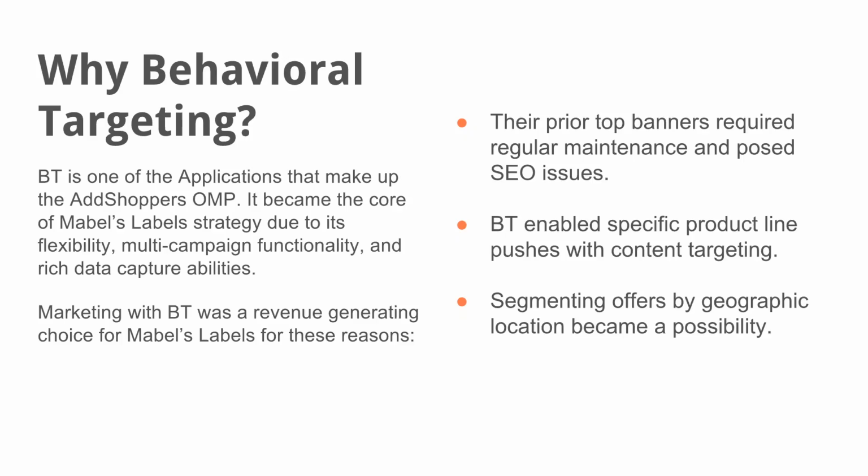And then also, behavioral targeting opened the door to some things that they had wanted to start doing, such as targeting specific product lines and also segmenting offers out by geographic location. Because, like Joe just mentioned, they have different storefronts and they target different locations. So being able to segment out different parts of that total audience and showing targeted offers for each one is super powerful.